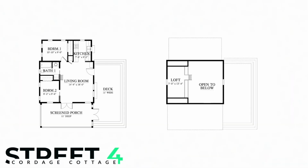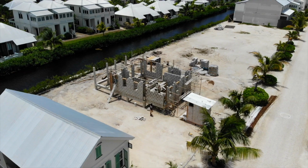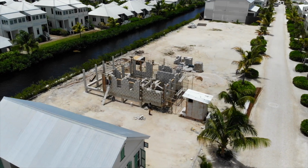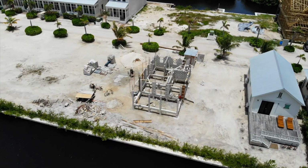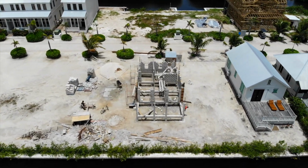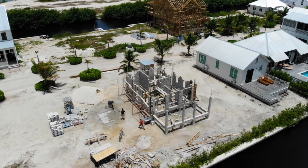Moving down, we have, and now we're on Street 4, guys. I should clarify that. We have a Cottage Cottage. The Cottage Cottage has been a fairly popular plan, simply again because you don't have to break the budget to build the Cottage Cottage. You have a lot of room on your lot.